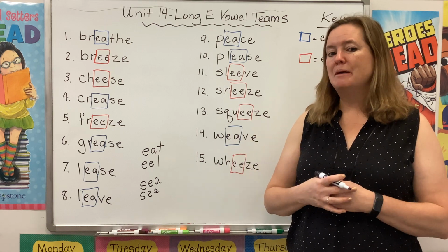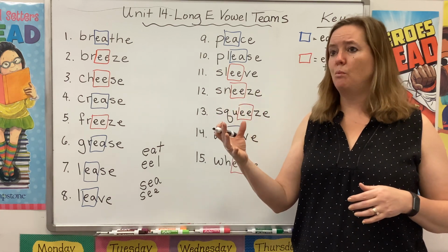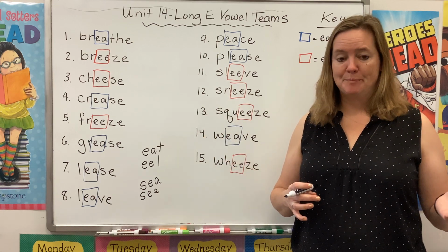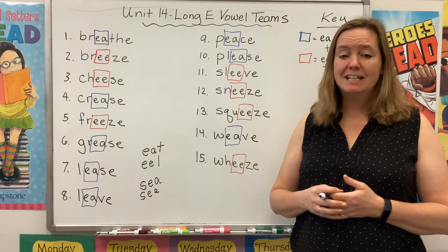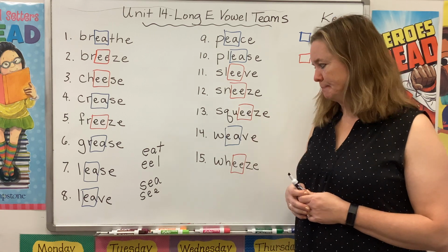So there's a lot of memorizing on your part because you have to think about, do I want the kind of week that's spelled with 2 E's, or do I want the kind of weak that's spelled with EA? Okay? That just comes with practice. The more you read, the more you write, the more you recognize which pattern fits in a certain situation.